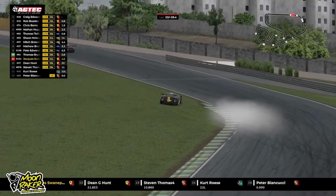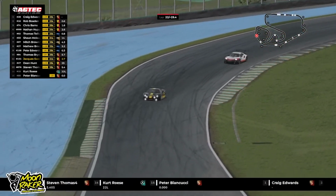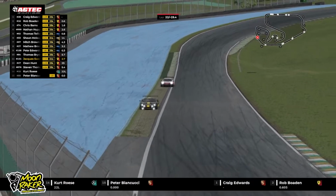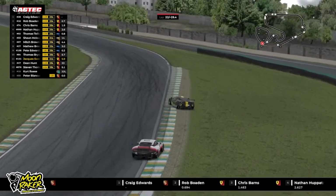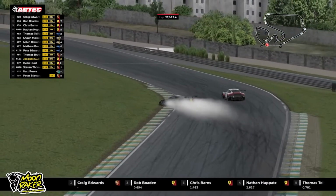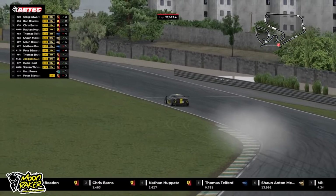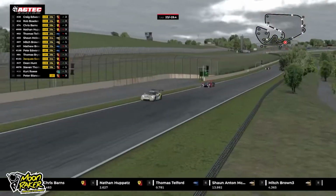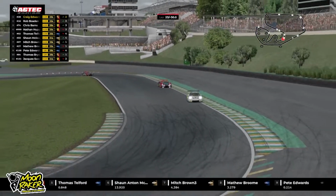Looks like Jux had a bit of a moment there in the final corner. Like he might have taken a little bit too much curb, possibly under brakes, and just touches the grass. Thomas Bryden goes through in 10th position with the points. Fantastic.